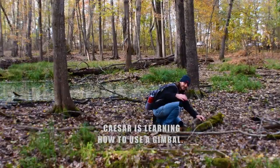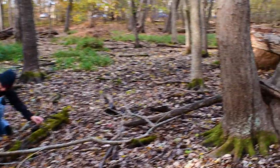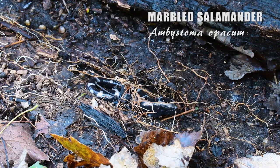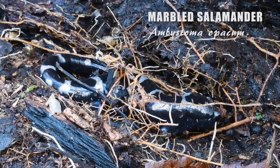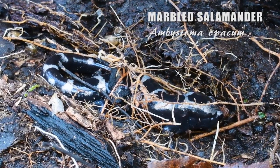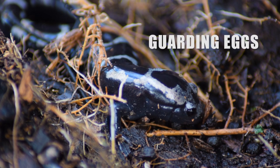Found one. Oh. Cesar, buddy, we found a marbled salamander. We're only, what, 10 minutes into this? And we really want to find a red-spotted newt. I didn't see it until right now. I see it now. It's huge. Yeah, isn't that beautiful? I told you, bro. You look around the pond and you find me.